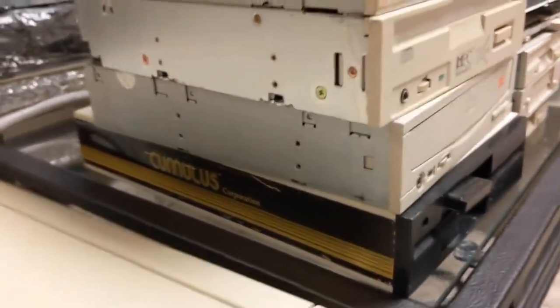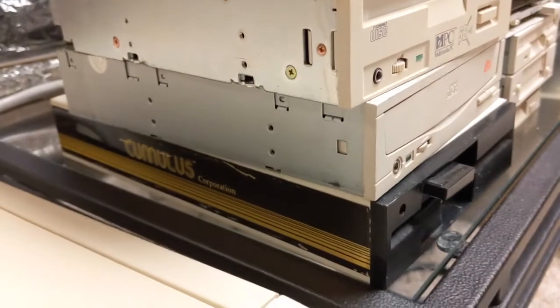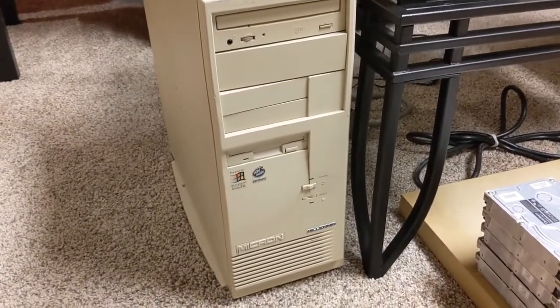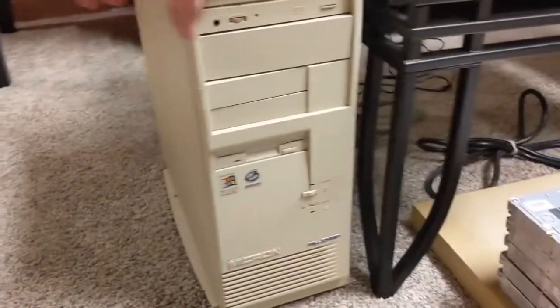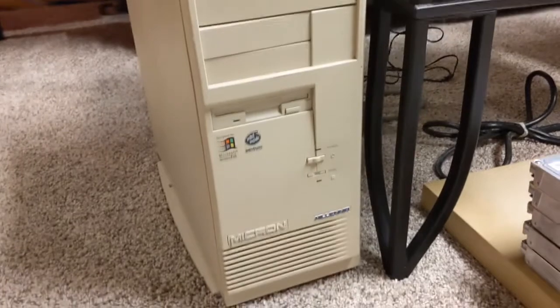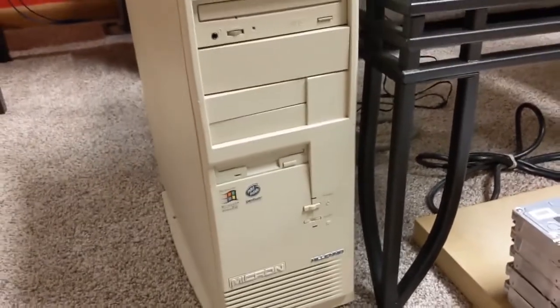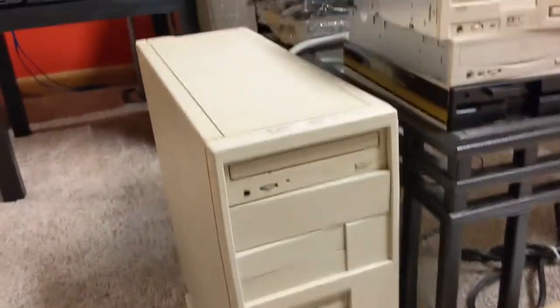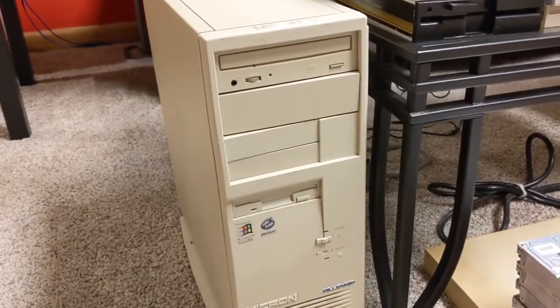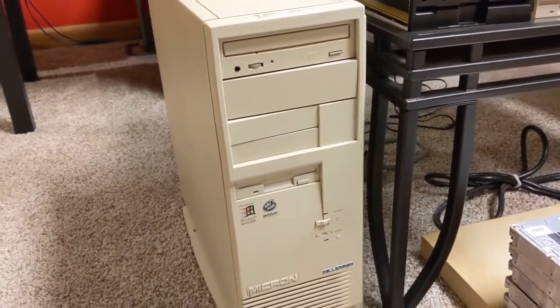There was a ton of stuff for IBM machines there. I should have picked one up, but they were all pretty rough, so I passed on that. And then I picked up this Micron case because it's a Pentium 1 machine, which I don't have any Pentium 1s, and I have a Micron monitor that would match pretty well with that. So again, it's another one of those things that if I looked at something for more than a few seconds, I was like, I might as well get it.